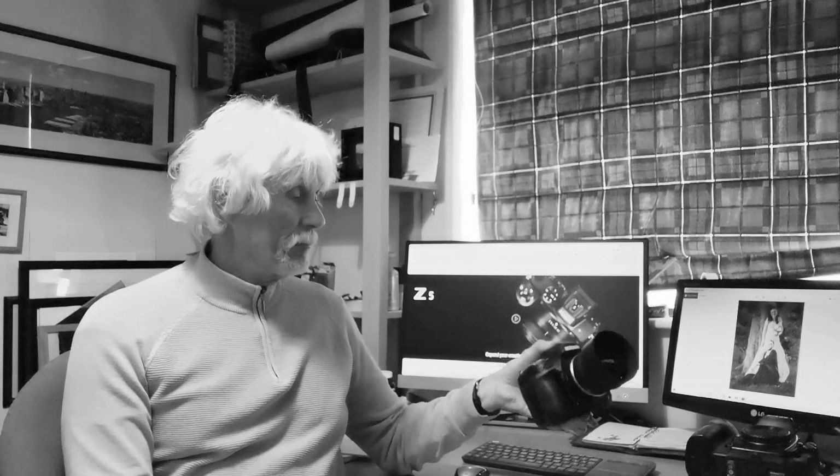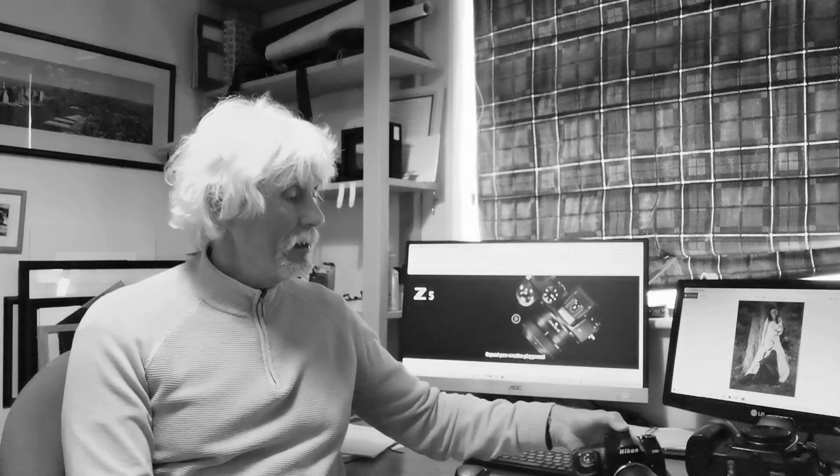It's going to be smaller. I mean, the 50mm lens isn't a particularly big lens. The body of the Z5 is somewhat smaller than the 780. So it should be a fairly unobtrusive camera. And that's what I'm hoping to use.